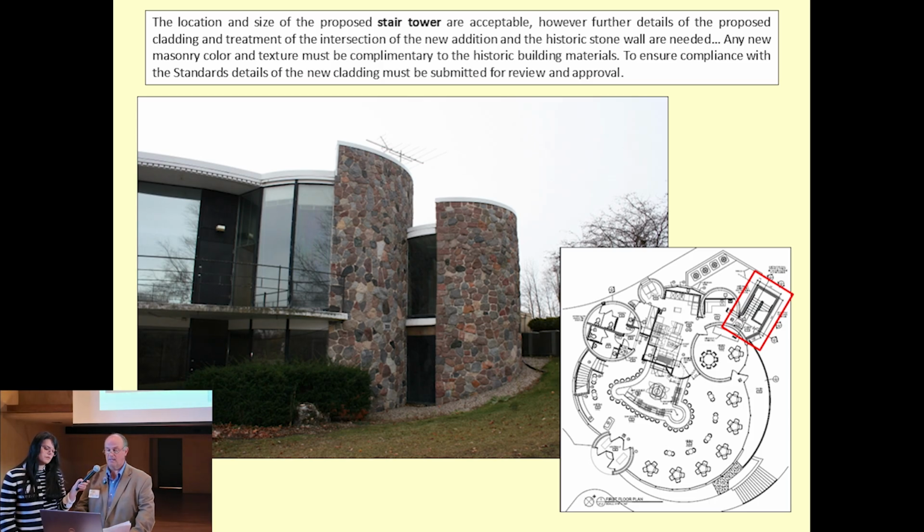As you can see in their comment up top, they said the location and size of the proposed stair tower were acceptable, but they wanted further information on the tower cladding. They specifically didn't want to see just typical red brick. They wanted something that would have aligned better with and reflected the building. They also wanted to see how the stair tower was going to interact with the historic building. However, due to budget constraints, the stair tower was dropped.